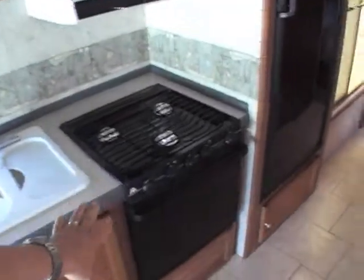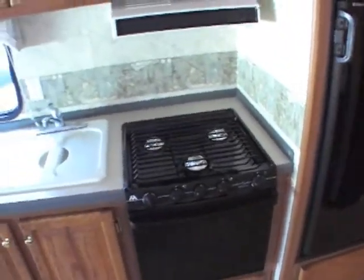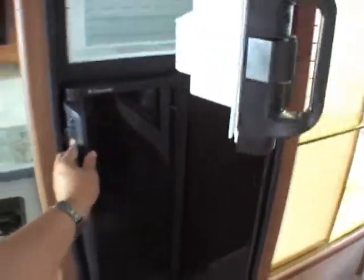Three burner stove, has an oven. A lot of units, they do not have ovens. You've got a microwave here, 7-8 cubic foot refrigerator. Don't hold me to that, but it's somewhere in there.